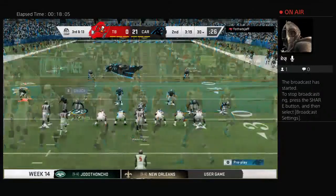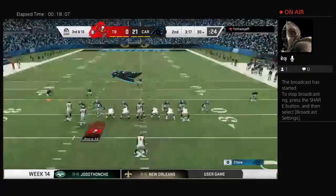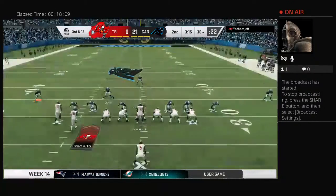Now 3rd down. Mike 51. Let's set a tone, fellas. Let's set a tone.